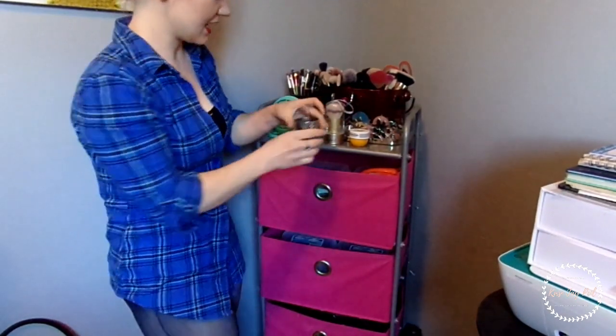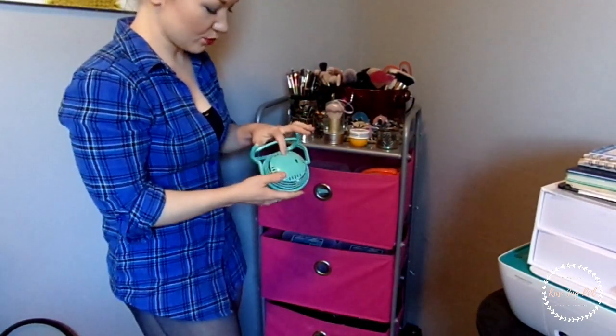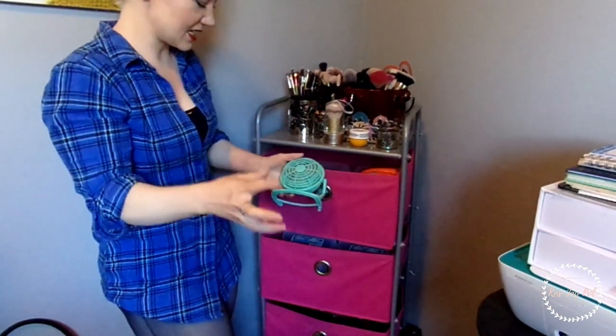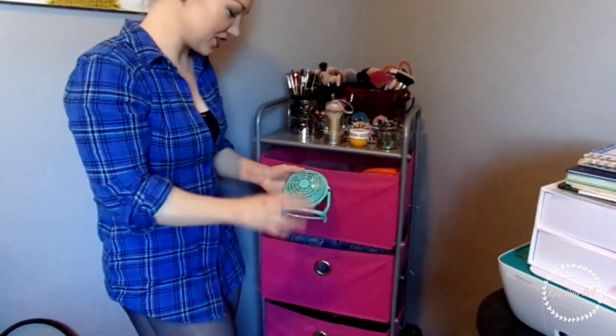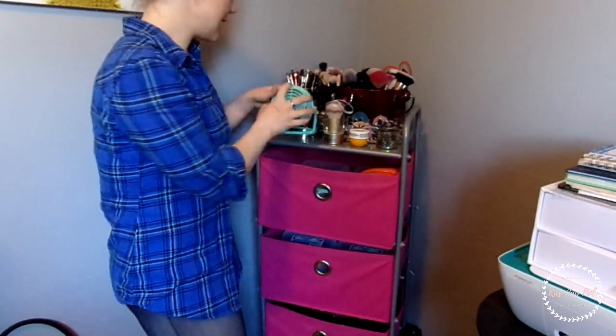Oh, this is just my little pencil sharpener. I have two eyeshadow pencil sharpeners that I just put in this little thing, and I need to go clean them out again. This is a little fan I bought at the dollar store, and I need to go replace its batteries. It died during my last facial. It's really nice. I love it because when I put spray on my face or use my setting spray and I'm doing a dewy look, I can fan it off and make it look good, or if you're just feeling hot, you can use it.